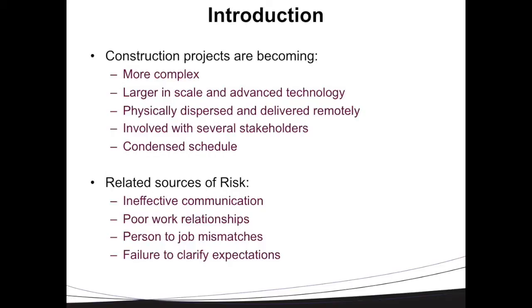As Steve and Teresa mentioned, construction projects are becoming really complex right now. They are larger in scale, and they have lots of stakeholders involved in the project execution. They're dealing with condensed schedules. In addition to these complexities, they have several risks imposed on the project. The sources of this risk are majorly ineffective communication between stakeholders, poor work relationships, ineffective person-to-job mismatch, and also the failure to clarify the expectations between these stakeholders.